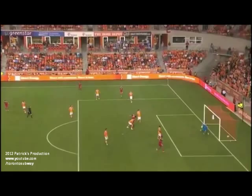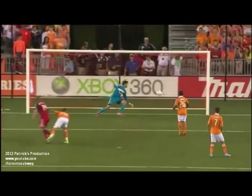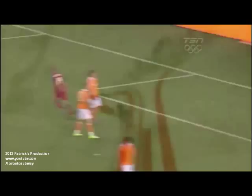Koevermans doing a great job right there. You could see him just falling into the space, waiting for de Guzman to deliver the ball in, making his run in front of Geoff Cameron. Little ding in the corner. That's all it takes. Toronto with another goal in the back of the net.